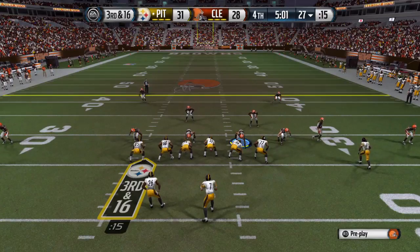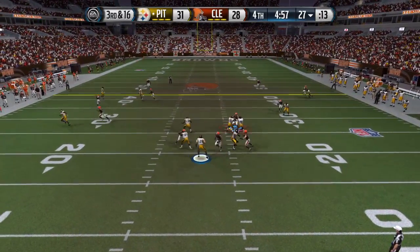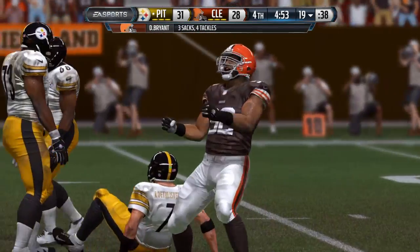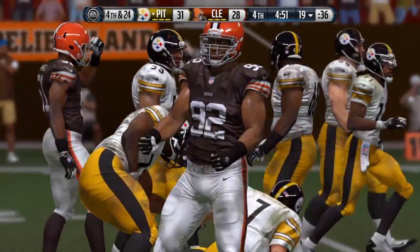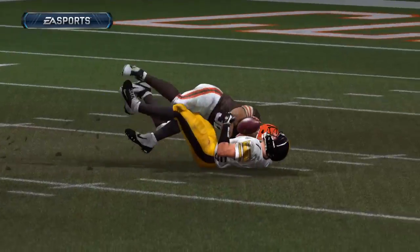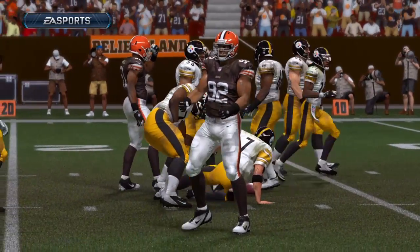The defense comes out in the nickel. Roethlisberger takes the snap from the gun. And he's taken down once more for the sack. Well, that time the quarterback is sacked on third down, and that's, of course, bad. But the good thing is he did not try to force the football down the field and get the turnover.